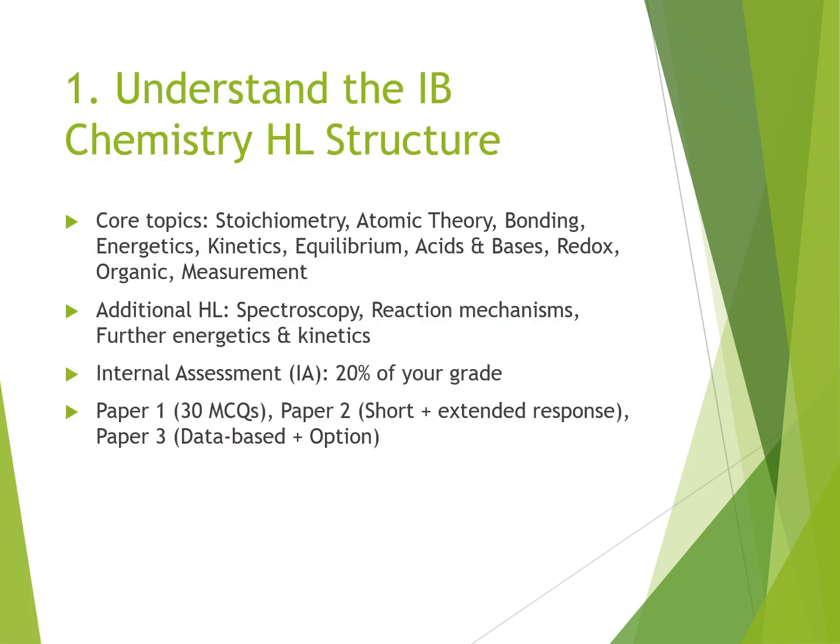Let's go. So first of all, you need to understand the structure of how IB provides its HL topics. So you got the core topics and you have the additional HL stuff. So what I would recommend is you need to go over the core topics. Like let's say you're just about to do your exam in 2025. You need to understand those topics first before you go to the additional stuff because most of it builds on the core topics. And this also applies for students who want to pre-study. Always study the core topics first before the additional stuff.